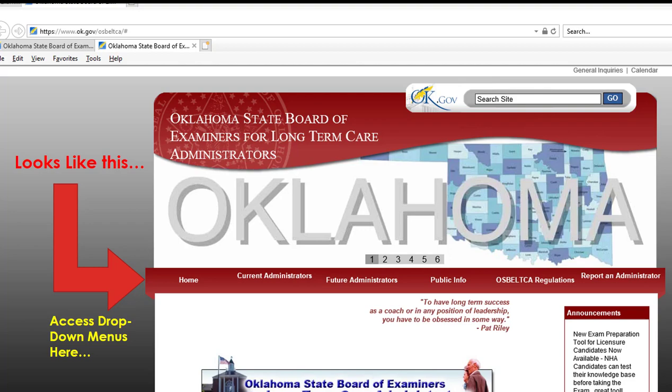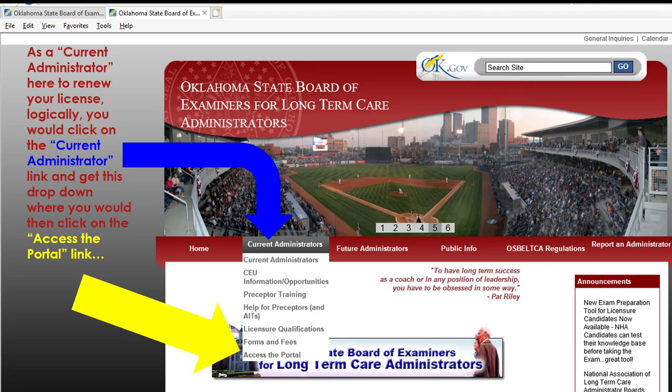On that image you see, there are 6 different images that scroll through the top of the page, but this is just one of them. The bar below that image, which this arrow is pointing at, is the access to different drop-down menus that get you to various pages on our website. As a current administrator here to renew your license, you would put your mouse over the current administrator button, and then you'll see a drop-down menu appear. At the bottom of this drop-down, you would move your cursor over the Access the Portal link shown here with the yellow arrow, and click on that, and it will take you to the portal to renew your license.